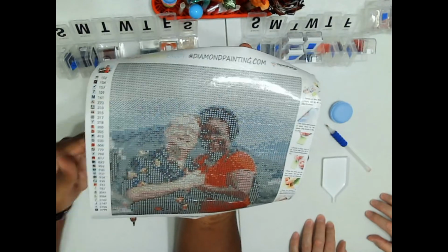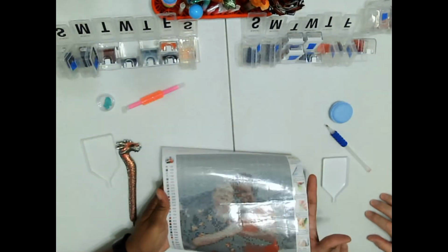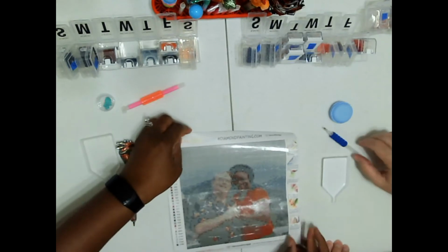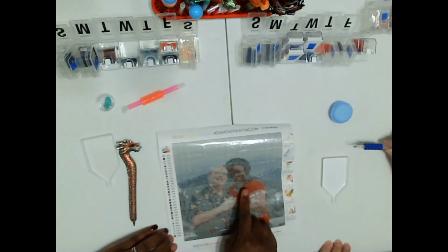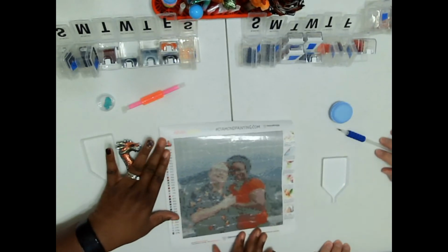So we're curious and anxious to see what it's going to look like. So Marty decided to work on it with me as part of date night, and I'm interested in why my face has this little shadow right here, but again, it's probably because it's so small.